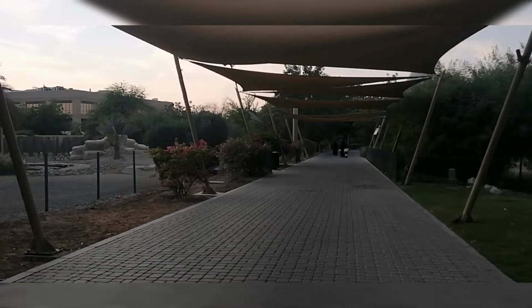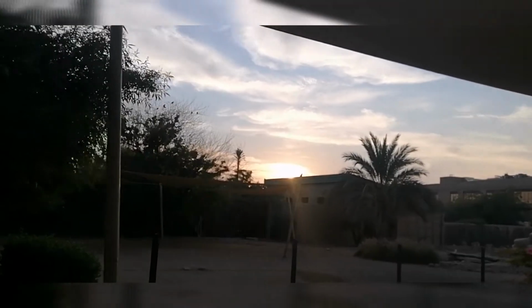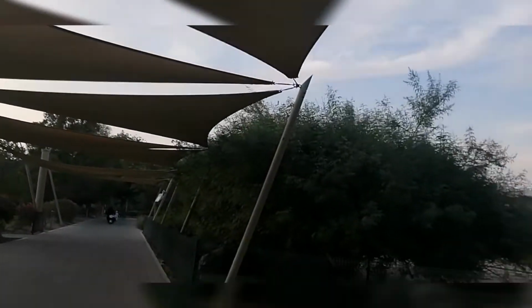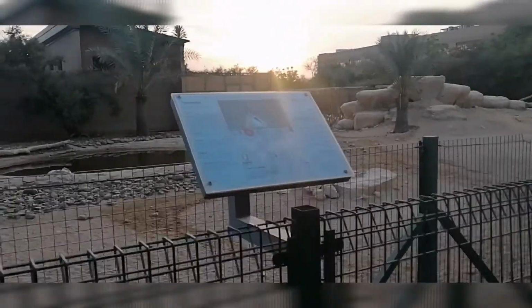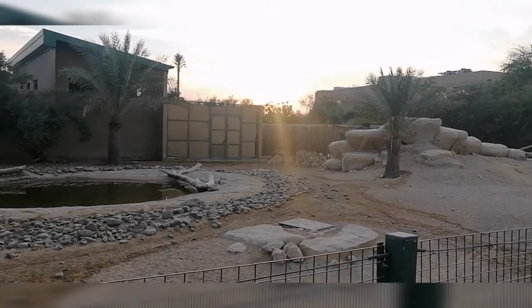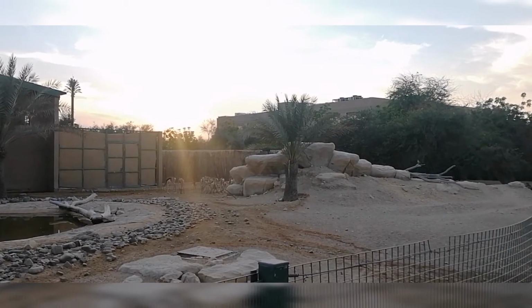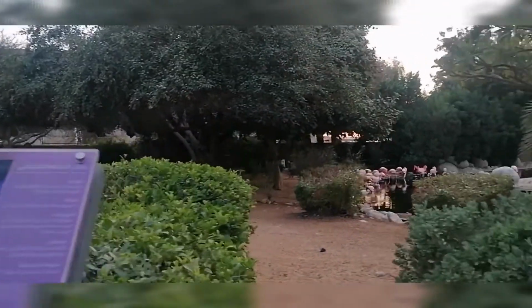And by the way, guys, it's about sunset now. As you can see, the sun is setting and later on it will become a little dark. We're just going to see what this is. Springbok. Wow, look at this. They're cute. Oh, these are from South Africa. Yeah, these animals are from my country. Oh, so nice. The cute flamingo is there.